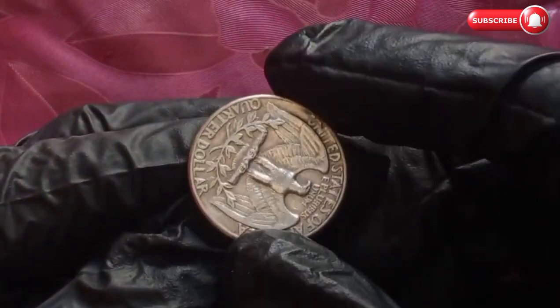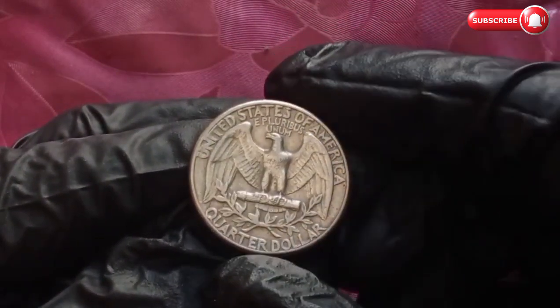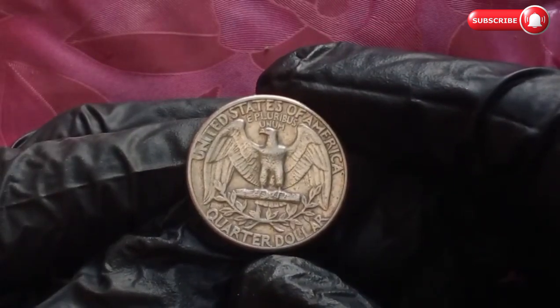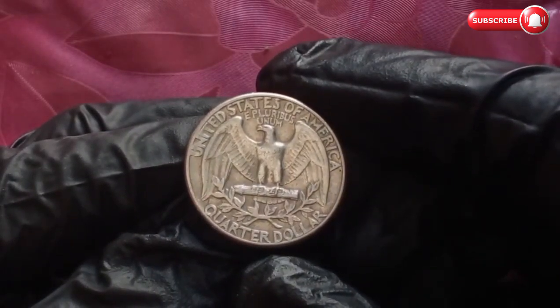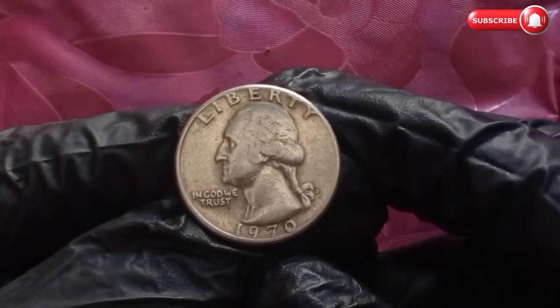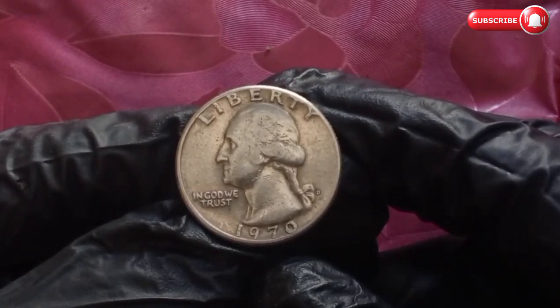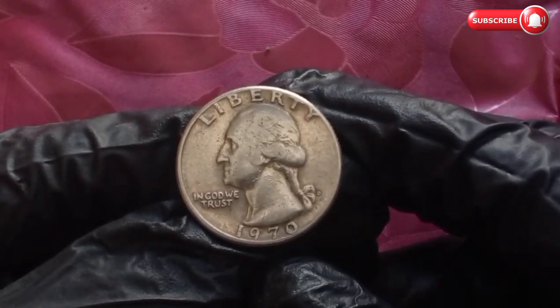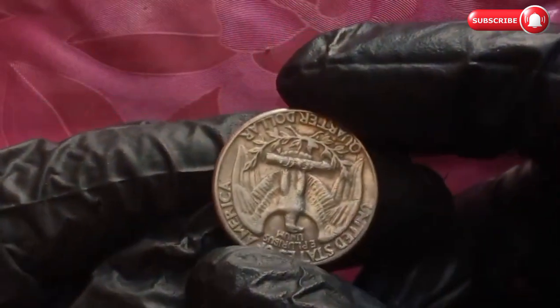Flip the coin, and you'll see a heraldic eagle. Wings spread majestically, a bundle of arrows clutched tightly in its talons, an olive branch beneath symbolizing peace through strength. Encircling the eagle, United States of America above, and quarter dollar below. Between the eagle and the legend, the proud motto, E pluribus unum, out of many, one.